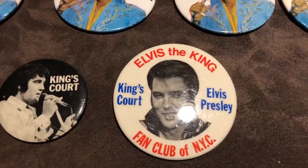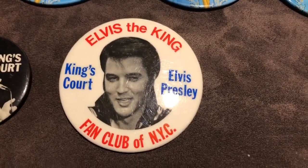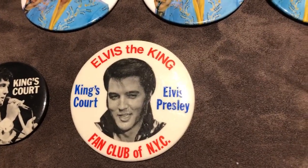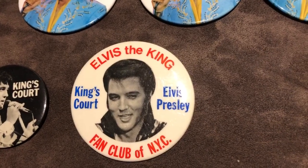Maybe it might be all red, maybe it might be all blue, or maybe it may even look black. All right, but those are bootlegs. The original one is going to have the black and white picture with the blue writing on the sides and the red writing on the top and the bottom.